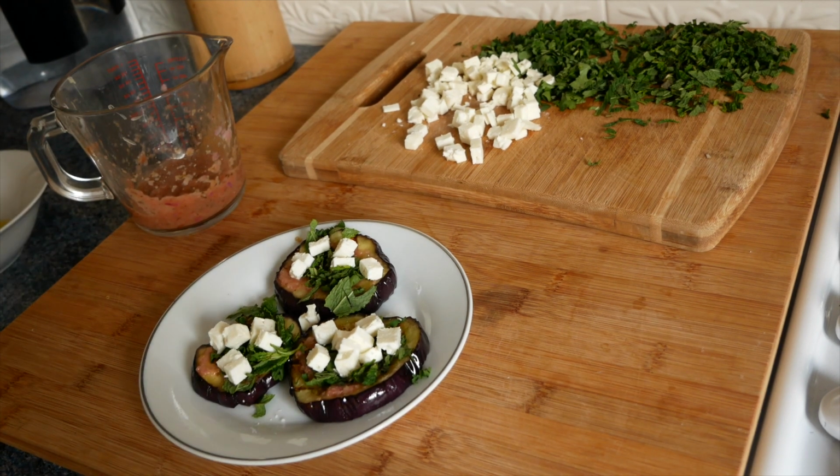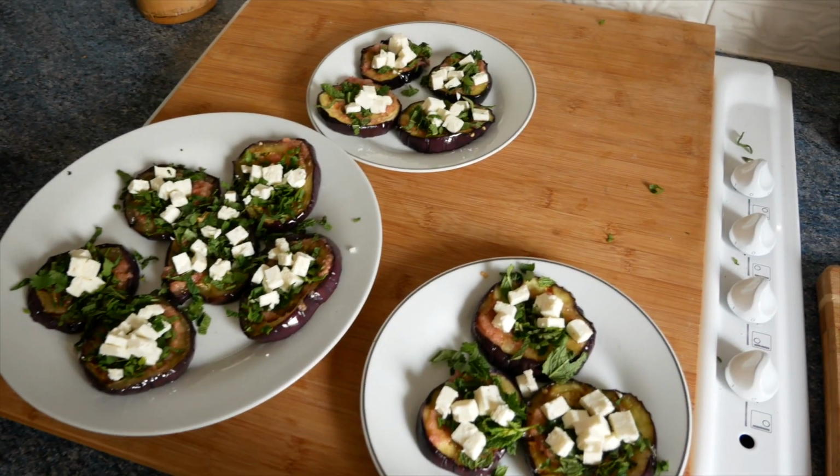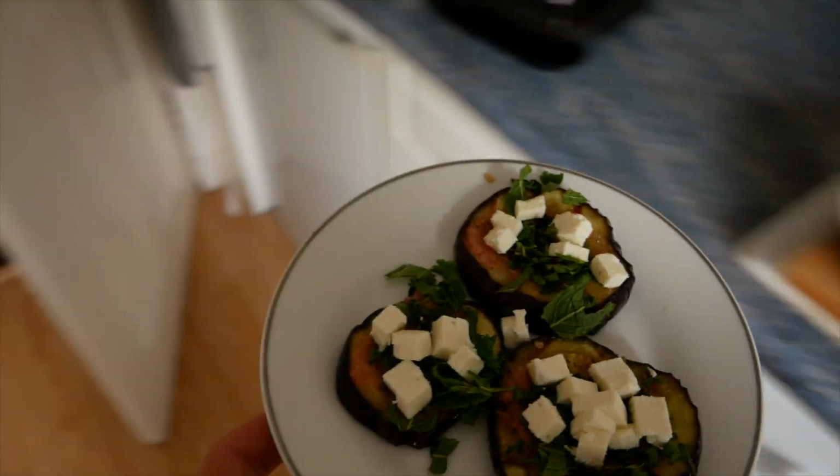and voila! So that's the finished dish, and we normally just serve either some meat with it or some bread.